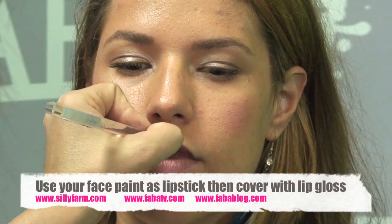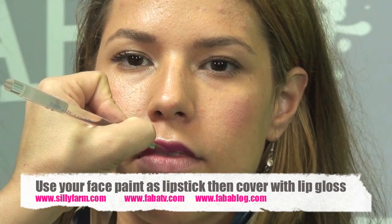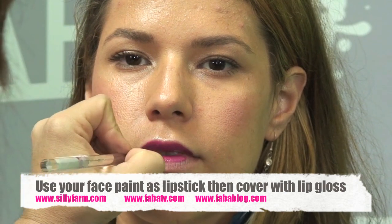So I use my face paint a lot of the time for my lip color, and then I put my lip gloss on top of it, because if you have a base, it's going to make it last a little bit longer. So I'm just mixing a little bit of a pink and a purple almost to have this nice lip shade, especially fun for summer.